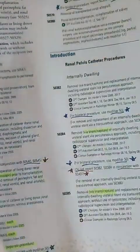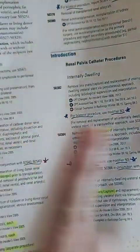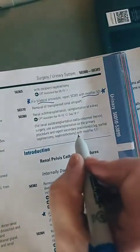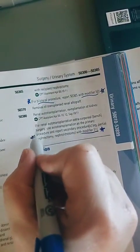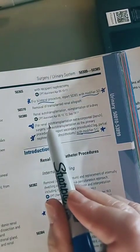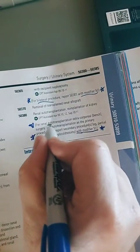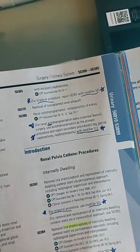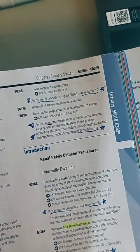But for right now, I'm just highlighting stuff, and I got a modifier alert up here, way up here, right there. So we'll just star that three times then. So if they're doing an auto, it's not a cadaver. Yip, yip, yip. We might have to use a modifier. Beep, beep.